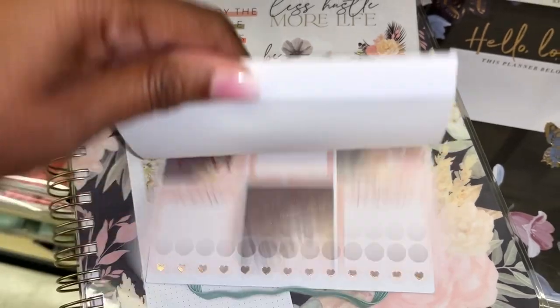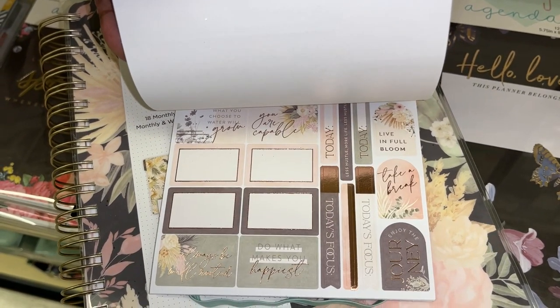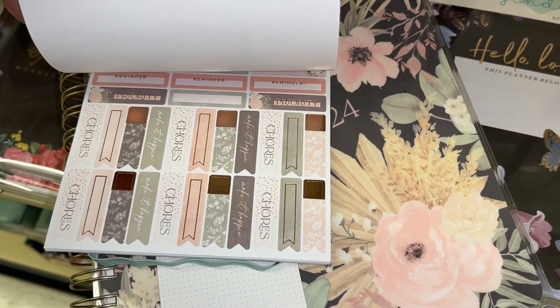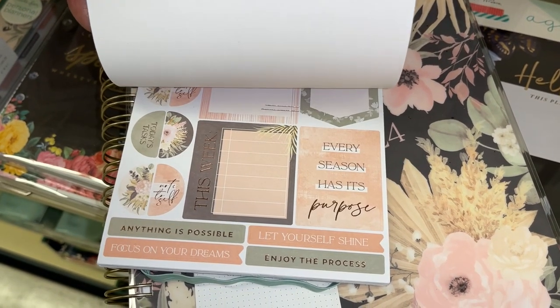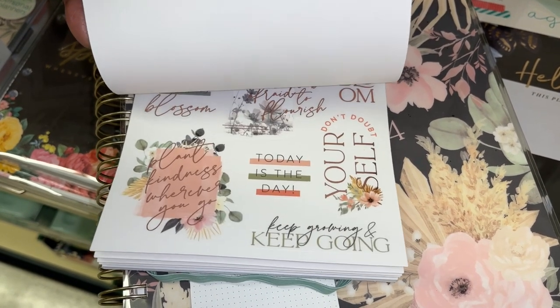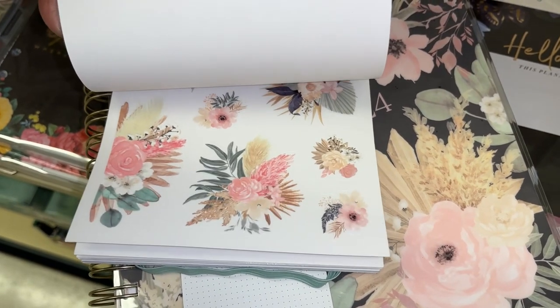Now, when I bought this sticker book, I didn't realize that it was a sticker book made for this planner. Let me just tell you right now, this sticker book, I love it so much. I'm an earth tone girl, and I have bought it twice. Yes, I bought it twice, okay? I'm that girl. If I see something I like, I keep going to. I got a couple of those Happy Planner sticker books I bought twice. This is another one, and I will show you some of my favorite sticker books coming up here in just a minute.